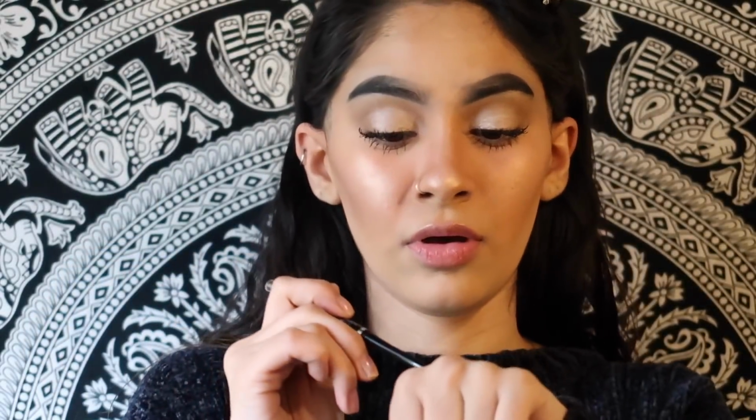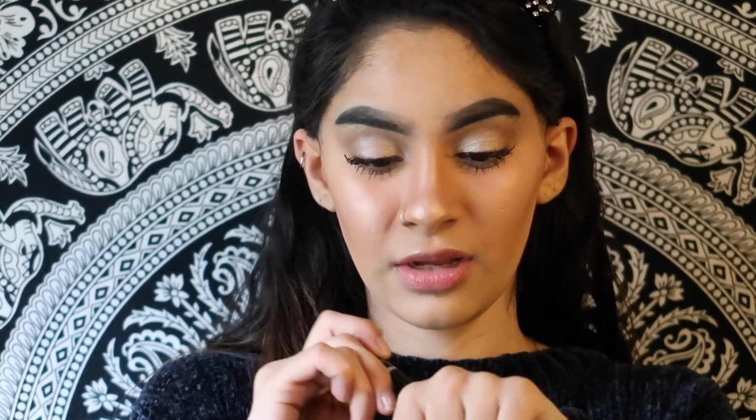Okay, this is just a no-go for me. It's super hard to get product off. It hurts putting it in my waterline. Usually this doesn't hurt me. Okay, so this is as best as it's gonna get for this eyeliner. It's not smooth or creamy. It's really hard and it hurts. So that's a no. And I did buy some liquid liner, but I don't think I'm gonna do a wing.